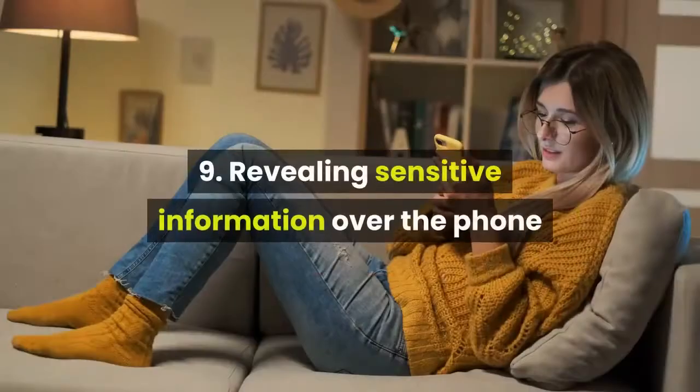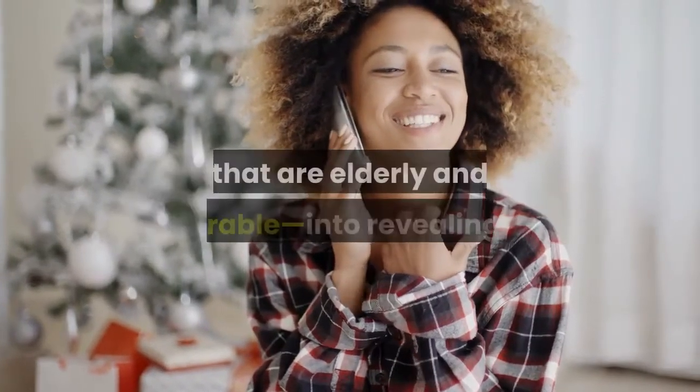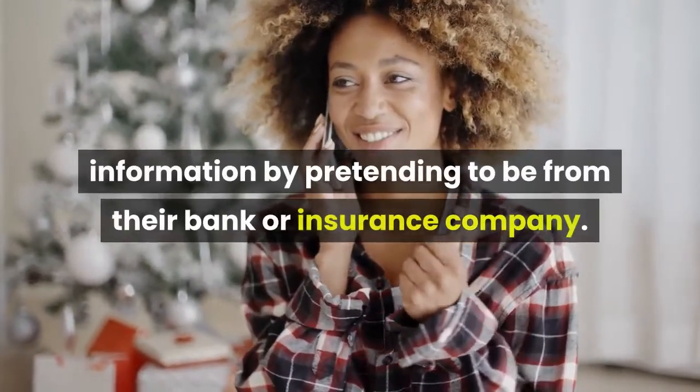9. Revealing sensitive information over the phone. Identity thieves love to dupe individuals, particularly ones that are elderly and vulnerable, into revealing their information by pretending to be from the bank or insurance company.